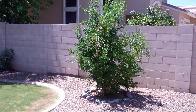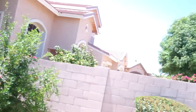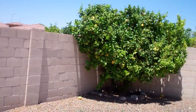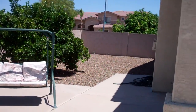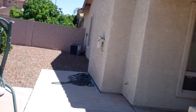There is just one neighbor behind you. Those houses are going sideways, so this is the side of the house. It does have your big tree, but then as you can see, there's nothing else around you. Very, very private back here on this side of the yard. You do have more citrus trees again. Very large lot. As we said, this was a corner lot. There's your two zoned air conditioners back in the corner.